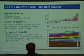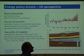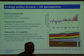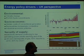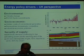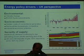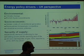So the starting point for this, really, I guess, if you look at energy policy, there are three legs to energy policy. And these are the kind of three legs. And this is a UK perspective, but it really applies to any country's energy policy. Clearly, there are increasingly the environmental challenges in terms of mitigating the effects of climate change. We had quite a milestone report the other week in the UK, a report called the Stern Report, which sounds appropriately stern, and in fact it was appropriately stern.